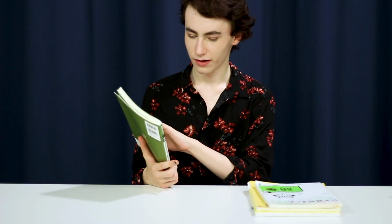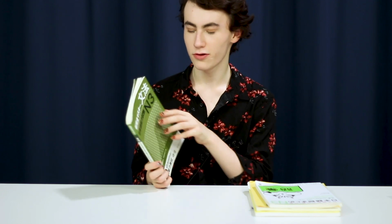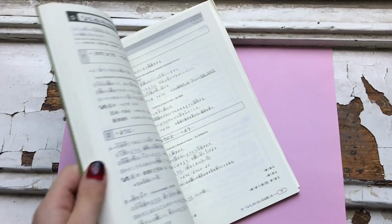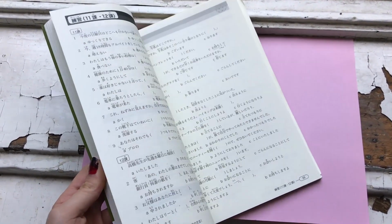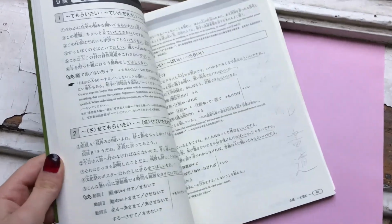It's the Shinmaster. And this one is the Bunpo, so it's grammar, again on N3 level, because this is the last one I had. And it has a lot of grammar in it. It really teaches you the subtle differences. I'd recommend using this one with a Japanese tutor to explain certain things, because not all of the explanations are perfectly clear, although it's also quite good to study on your own. I did that a lot as well.